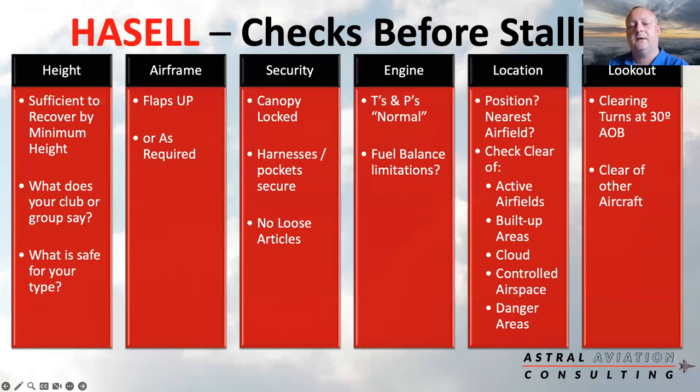It's also worth mentioning airframe parts of the checks as well. Often we tend to skip over these quite quickly, but this is the time to set the flaps for the type of stall you may want to practice. And in other aircraft, you may need to very clearly check things like brakes off, or the gear is up or down, or slats unlocked if you're flying historic types. For example, a Chipmunk very much has to have the brakes off for spinning and things like that.